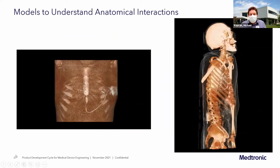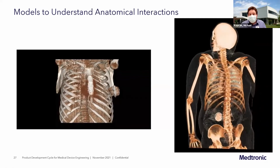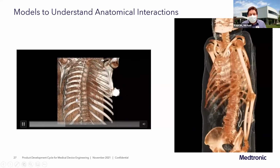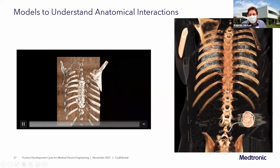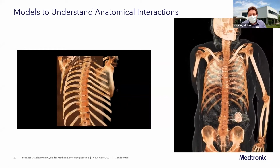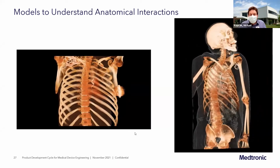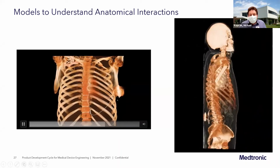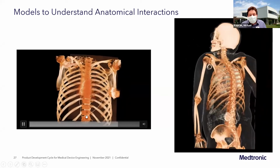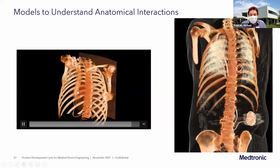These are some images that we've taken from our Anatomage table. So we've imaged a cadaver on the right and then a human patient on the left and reconstructed these images using this technology so that we can appreciate how those different devices interact with the body. So this is a new device that Medtronic's made. It's called an extravascular implantable cardio defibrillator. So we're looking at the position of that lead here.